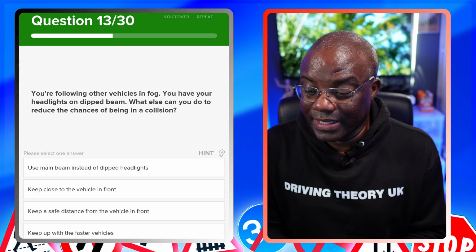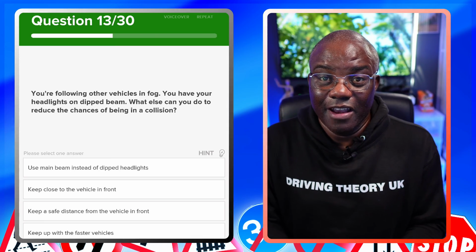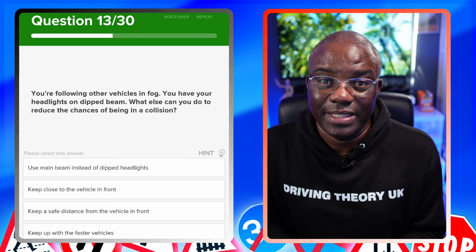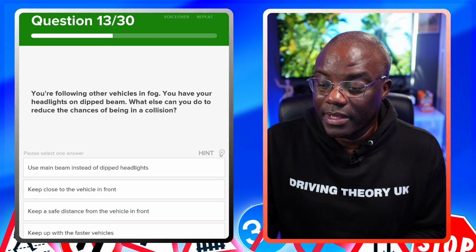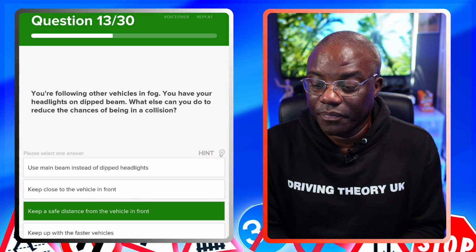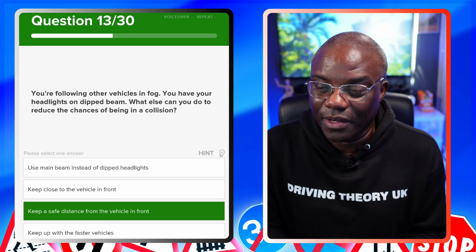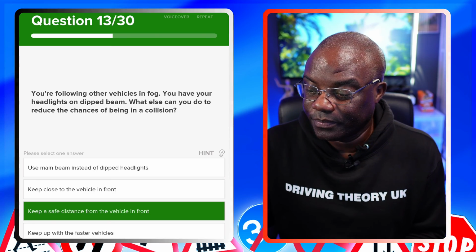Keep a safe distance from the vehicle in front. Again, the keyword there is safe distance. Remember, if it's got safe, safely, or safety in the answer, you have to shortlist it as a possible. It doesn't always work, but shortlist it as a possible. So that's the safest one at the moment. And keep up with the faster vehicles. Again, no, it's foggy, so the last thing you want to be doing is that.